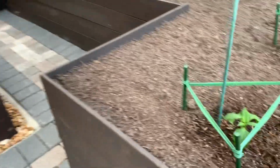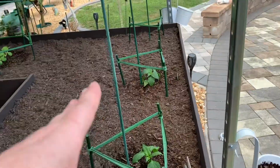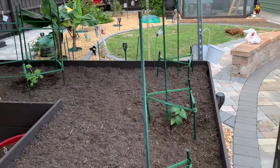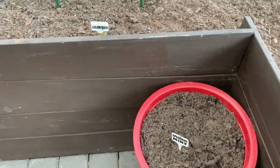So over here, I have 2 jalapeno. That's all I'm going to do. I'm not going to do 4 or 6. I'm just doing 2. I will have another spicy one over there once I either grow it by seed or purchase one. I don't have any mint here, but I did fill it up with more soil.